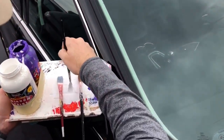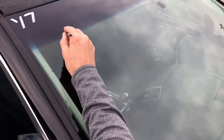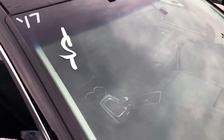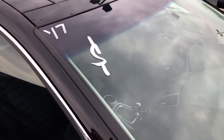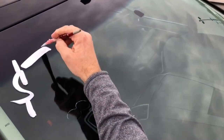These are 7,000 off. If you want to get an edge, might be a good time to get one. So if you're anywhere near the area and you're looking for Fords, this is the place to be.